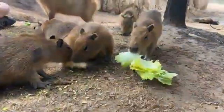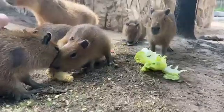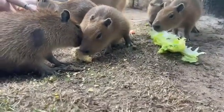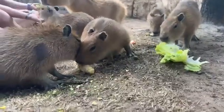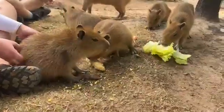So these guys are semi-aquatic animals, and if you notice, they have their ears, their eyes, and their nostrils all on the tops of their heads. So if they were to get scared of any kind of predator or whatnot, they could go run into the water and just poke their little eyes out real fast to check to see where the predators are at.